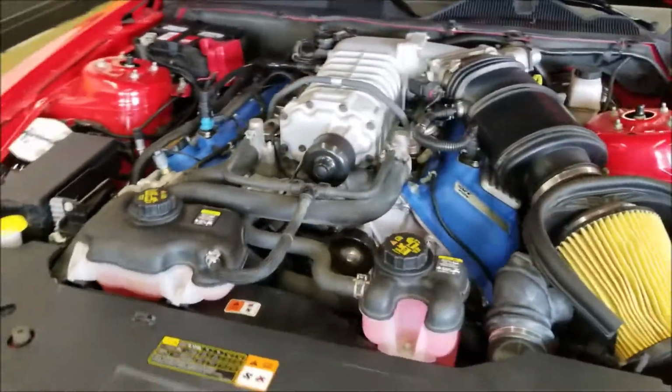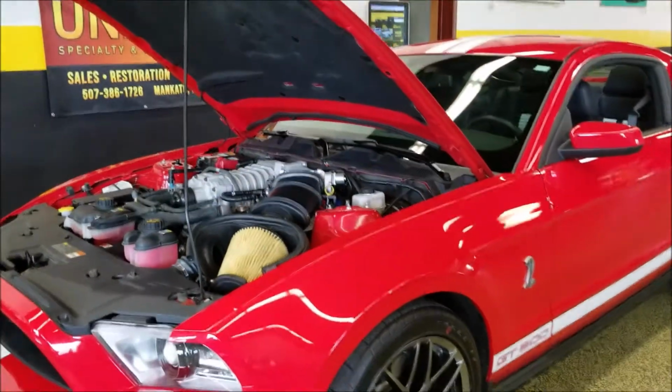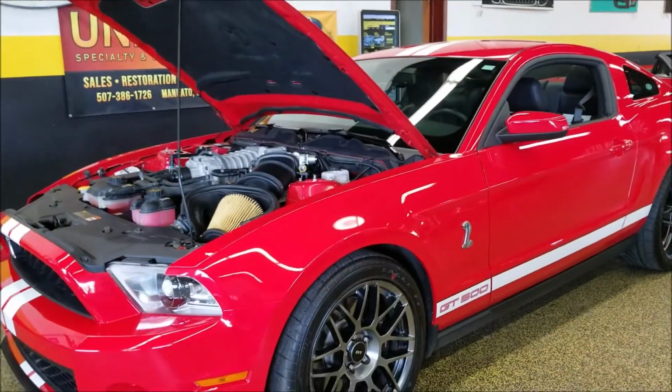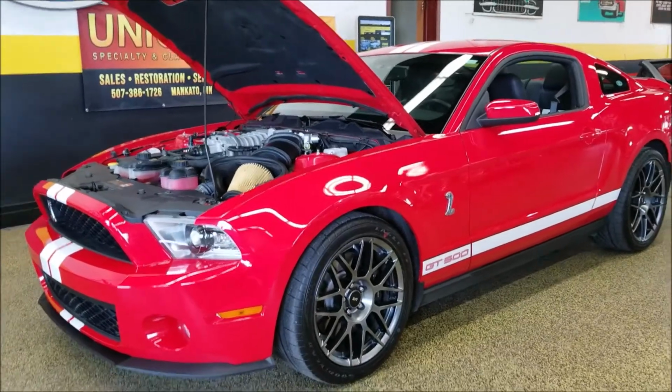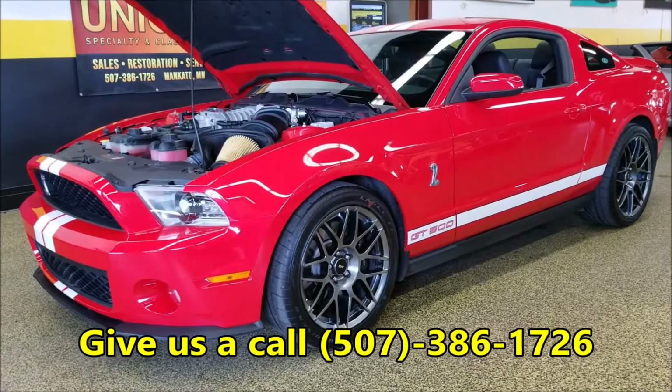Very nice car, nothing to be afraid of on this one. Car's been adult owned, clean Carfax, no accidents, no paint work. It's a nice low mile Shelby GT500, 2012.